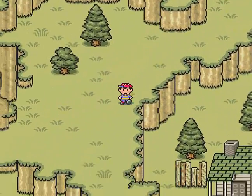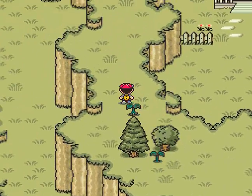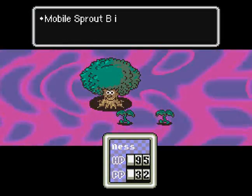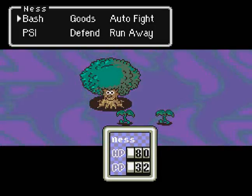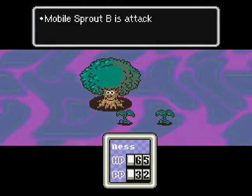Ooh, house. Let's see what's down here. Can we get in there? Oh, crap. Crap, crap, crap. He got us from behind. No. This is terrible. We do not have nearly enough HP for this. Vacuum attack. Uh-oh. Let's just go for rockin' again.